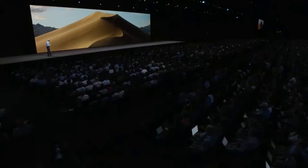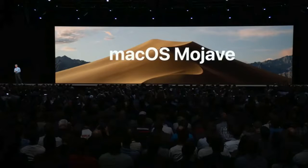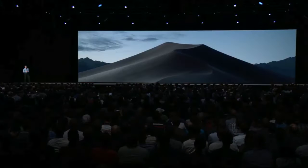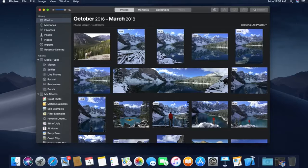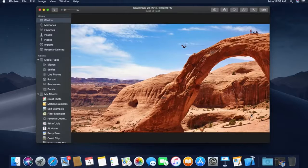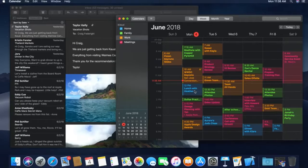So next up is the next version of macOS, now called macOS Mojave, a very fitting name, and it's got a very beautiful theme. So Apple introduced dark mode with this version, and hopefully that's a hint that one day we'll be getting it on iOS, because Apple has not mentioned it at all. It is not coming to iOS this year apparently, but it's beautiful.